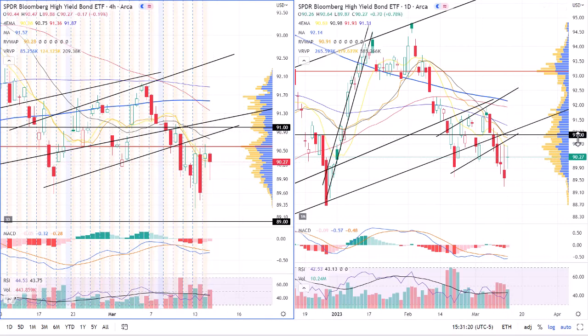If we could get above this 91 level tomorrow, back above this trend line, multiple trend lines in this zone, if we could get above those levels, that would make me feel a lot better about being more bullish tomorrow and going into the future here.